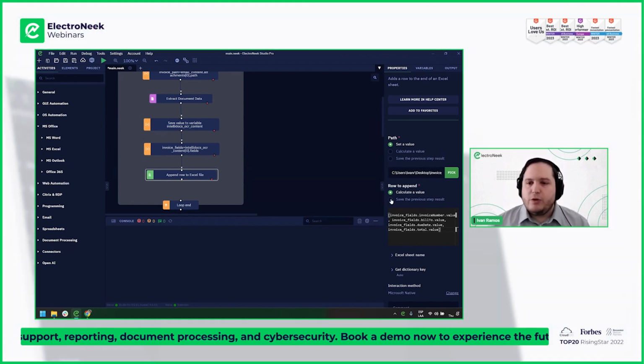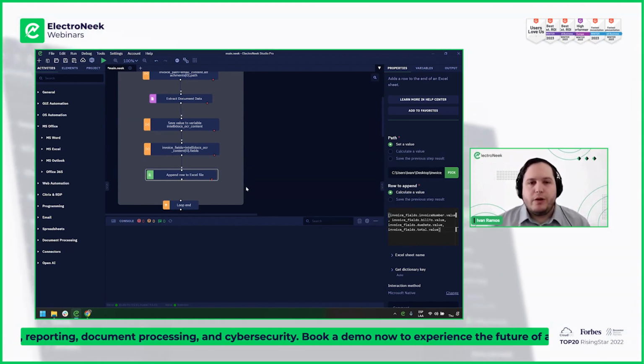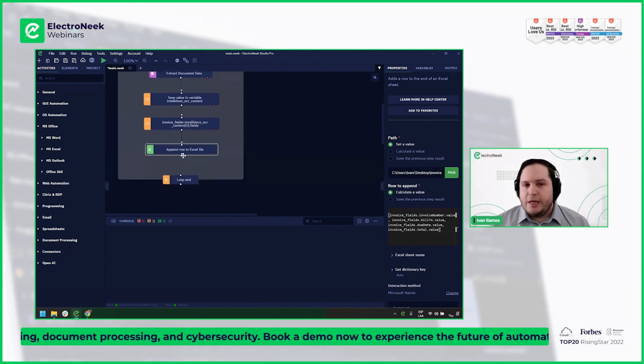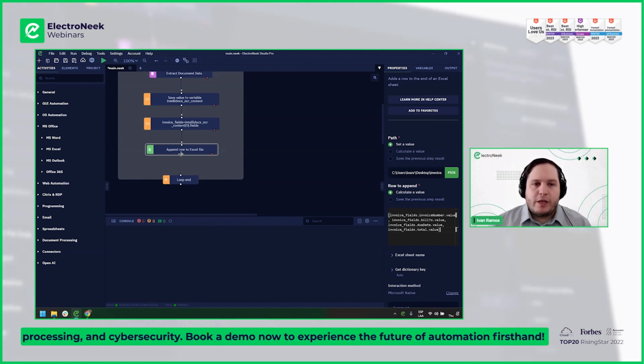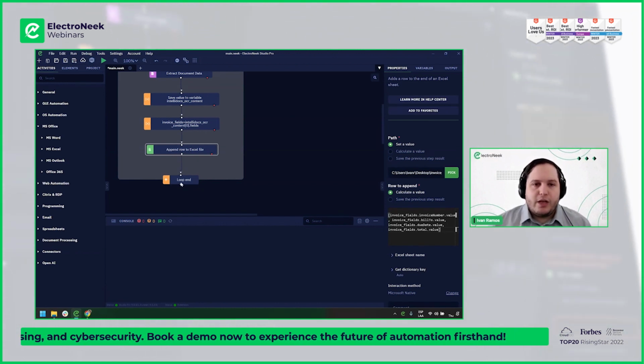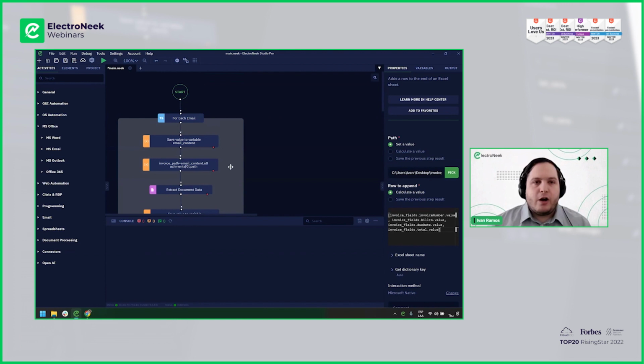And that's all we need to do to set up those values, and those will be written automatically to the Excel file. Now, all I need to do, since this is the end of what I want to do for every email, is connect that to the end of our loop. And with that, our workflow is ready, and we can now run it.